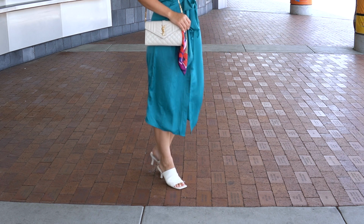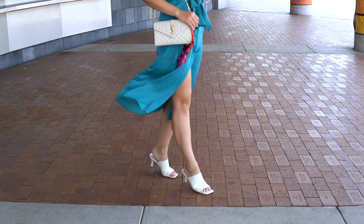If I'm going somewhere and I can only take one pair of shoes with me, I'm gonna take these guys. They're comfortable and I can wear them during daytime and walk around for hours, but I can also use them for my more dressy outfits.